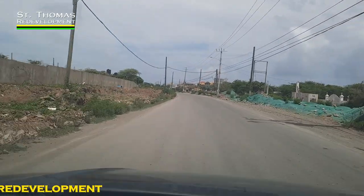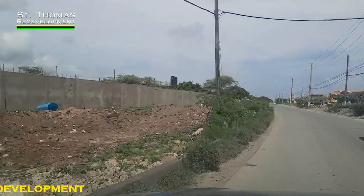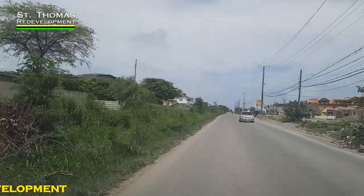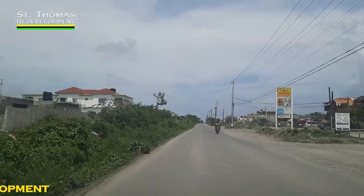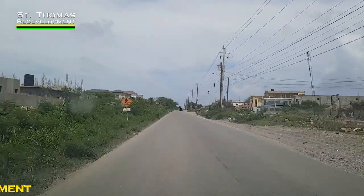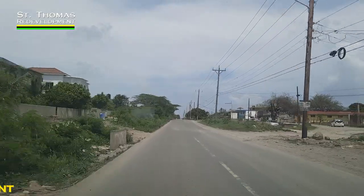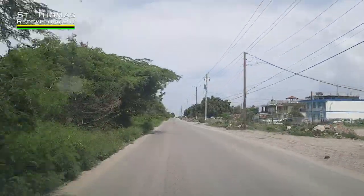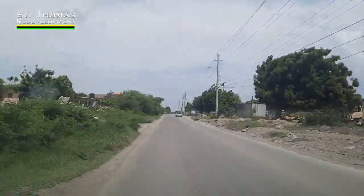To the left, a recent retaining wall, or whatever you call it, I don't know if it's retaining or whatever wall, or fence, was constructed. Probably took about 3 months. They did it snappy. So based on that wall that they built, we're expecting to see that this area will be changing like 1, 2, 3 in a few months as things steam up for this area. So there will be a 4-lane highway running through this area to the bridge, the Yallahs Bridge, and it's a good investment in the parish.